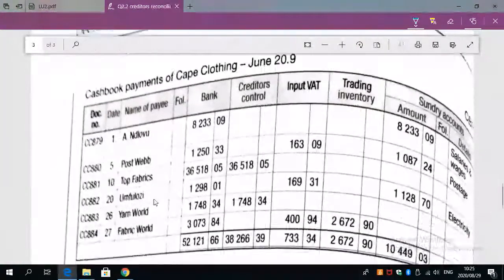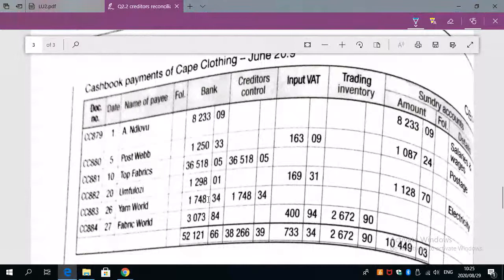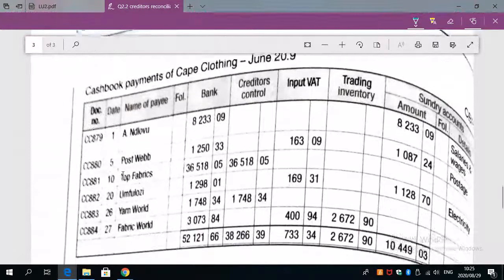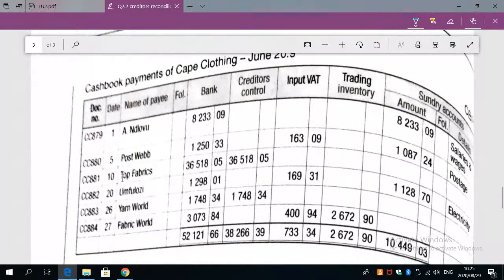And these are all the payments that we made towards those suppliers. When you look at the cash book receipts from that time, this one has changed to cash book payments. When you look at the cash book payments, we are concerned with creditors. So don't look at the bank that much. Just look at the column for creditors, because you might end up writing this balance instead of this one.